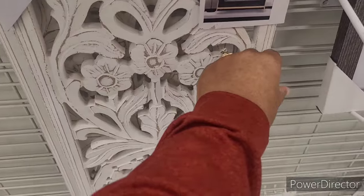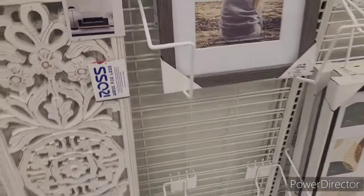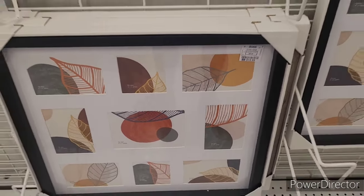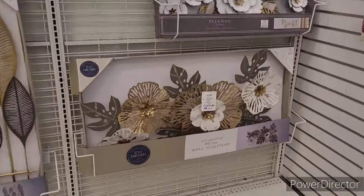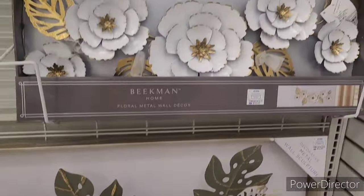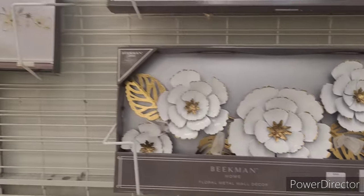And then they have these. I think I see these in a lot of people's homes. Those are beautiful. And then they also have these little pictures over here also. I thought those were kind of neat. Over here we have the metal items. Look at these. I love these colors, the olives, the gold, the cream. Really, really pretty. I like that one too. $20 is not bad, you all.